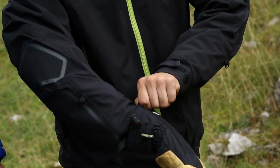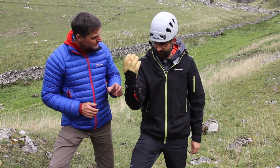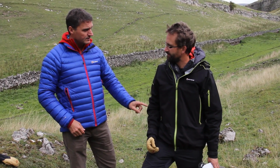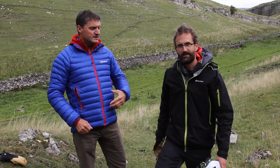So everything is nice and close fitting. Ian's got his glove on. It's comfortable, isn't it? Yeah, very comfortable. There's no bulk under there. This jacket, Ian, is how much retail? $340. And with your Go Outdoors discount card? $306. So it's not a small investment.